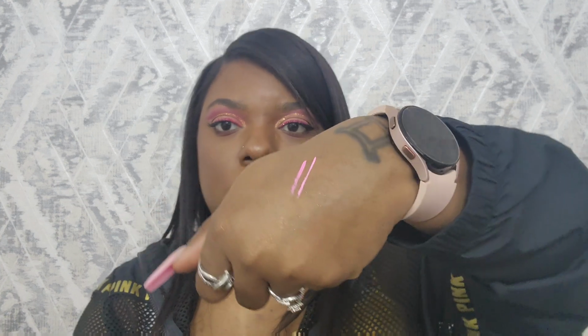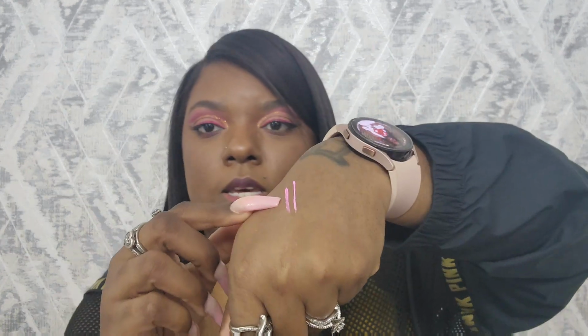The first one I'm swatching is Cali Glam, and they dry pretty quick. They come off pretty quick as well, at least for me. And then this one is the Hendian. So you have the Hendian and then the Cali Glam. And also the yellow that I had on, that was from Cali Glam. And again, I got those off of Amazon.